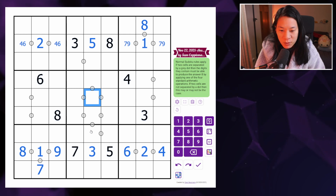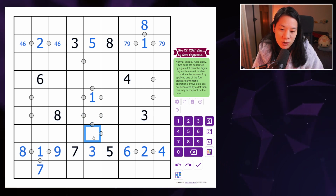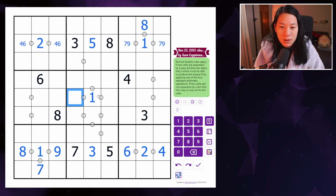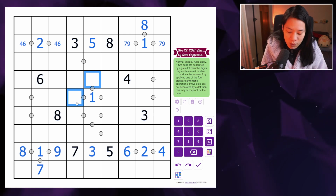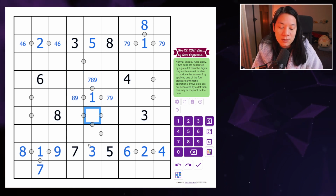Okay. Oh, we have another 1. Oh, hang on. That's okay. Because this number stretches into another cage. So one of these numbers have to repeat. So let's think about this. 8 can't go there. So 8, 7, and 9. 7, 9, and 8 are done.